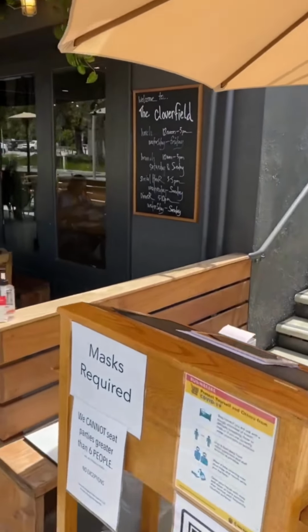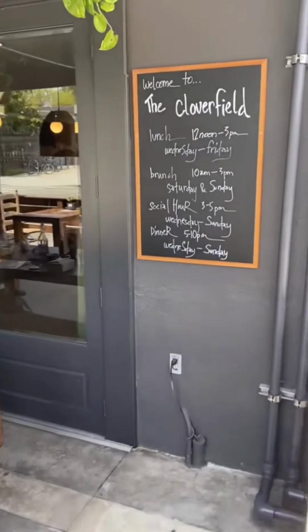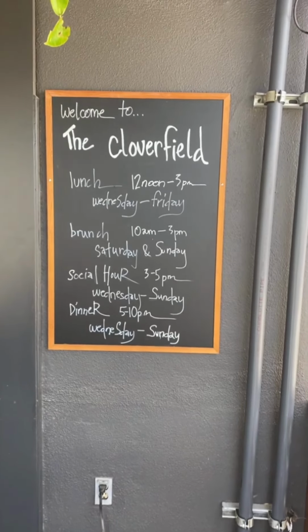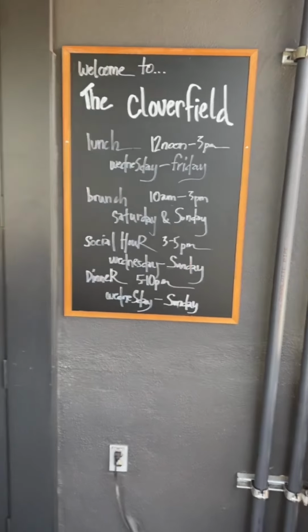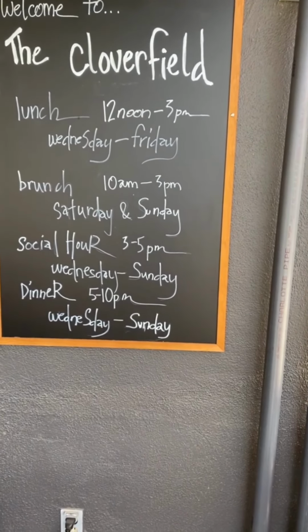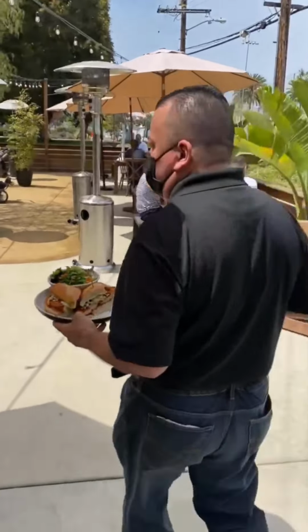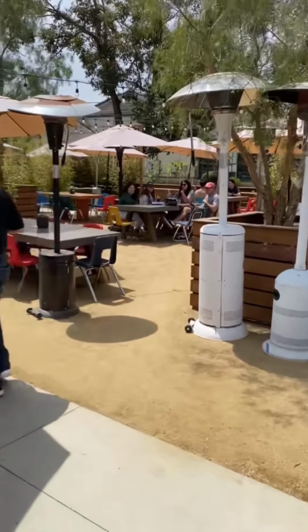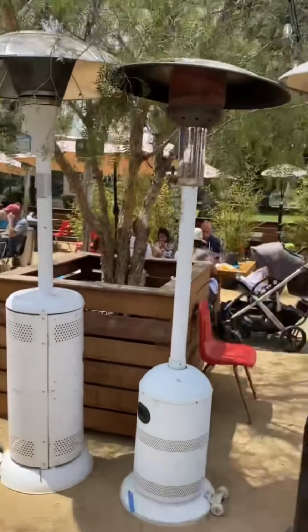And let's see. And these are the hours. It says lunch from 12 to 3, Wednesdays through Fridays, and then brunch from 10 to 3, and social hours. Okay, looks good. Looks like we have a table. Looks like a nice setting.